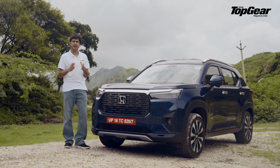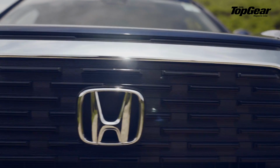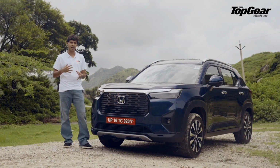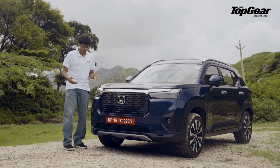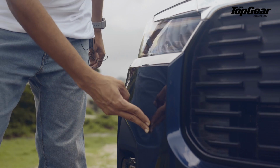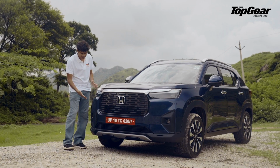Now, you might be wondering what the hell happens to pedestrian safety over here. This looks like it would smack any pedestrian on the way. But let me tell you, Honda put a lot of emphasis on what they've done to actually make this car quite safe. So if you walk into a Honda dealership and you ever touch the panels and you think, oh no, this is poor build quality, well, you're very wrong, because Honda has done this intentionally.